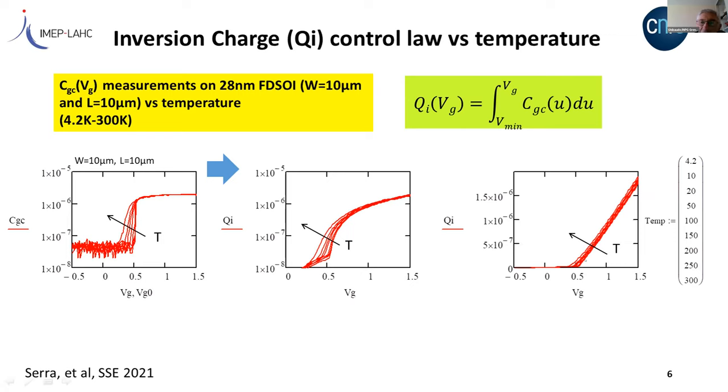You can plot in log scale or in linear scale, for example here, and the inversion charge goes linearly as you are over the threshold voltage with the gate voltage, typically as COX (VG minus VT), this VT being the threshold voltage, of course, of the transistor. And this is for whatever the temperature between 4K and room temperature.